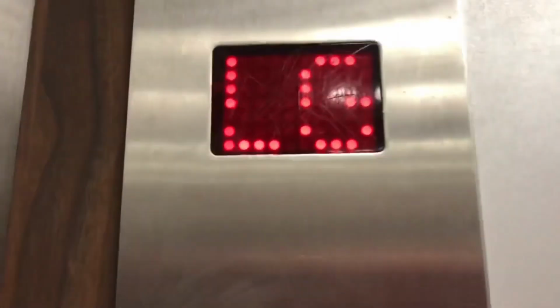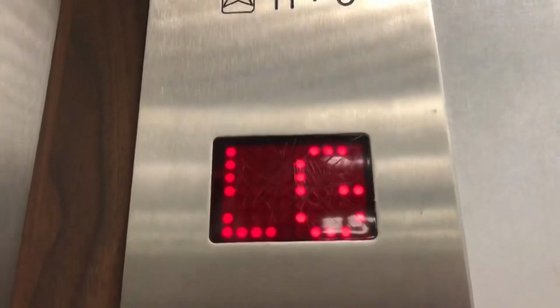Nice motor. The floor indicator doesn't work properly, it's almost burnt out. And here we are back at ground.